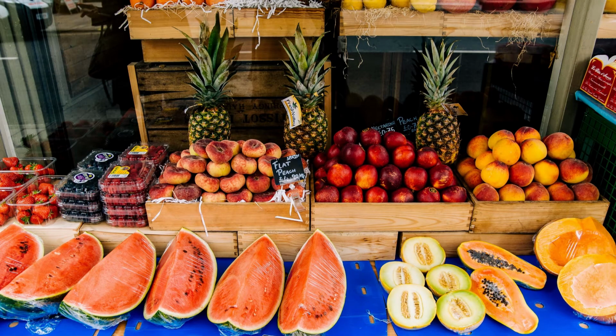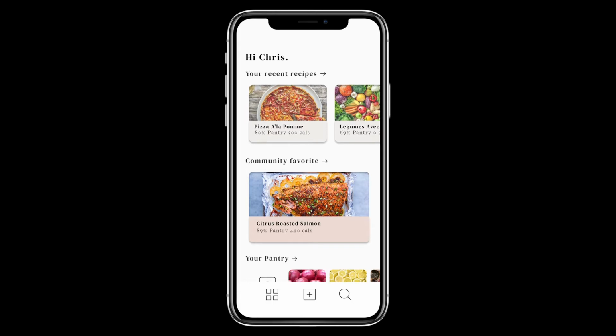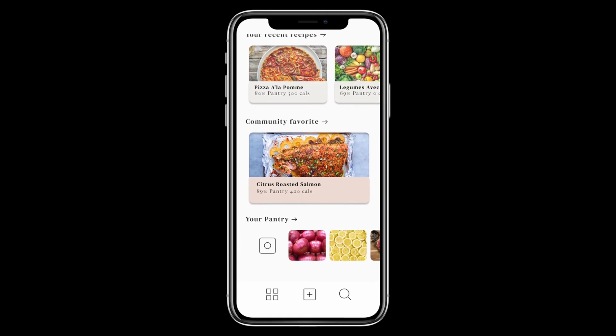Food waste is a huge problem. In fact, the average Canadian throws away $1,100 worth of food each year. That's more than $4 billion each year nationwide. FoodSaver solves this problem by making it easy for an individual to use their food before it spoils. Simply scan your food, fridge, or pantry, and the app will suggest recipes that help you prevent food waste.